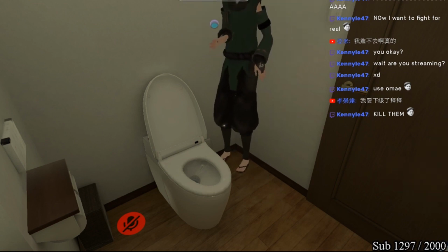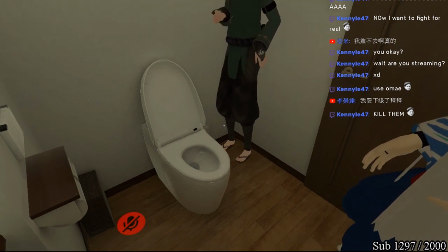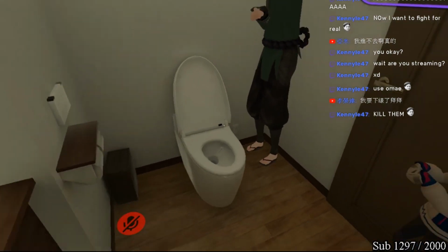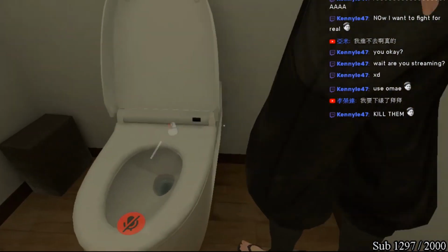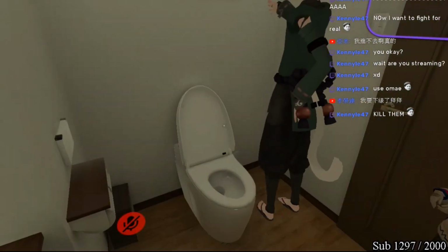Well, the toilet is another thing that in Japan does stand out, and I'm sure some of you have heard about it. There's one company that often, I don't know if it's the only company, but it's the main company that makes and sells these.